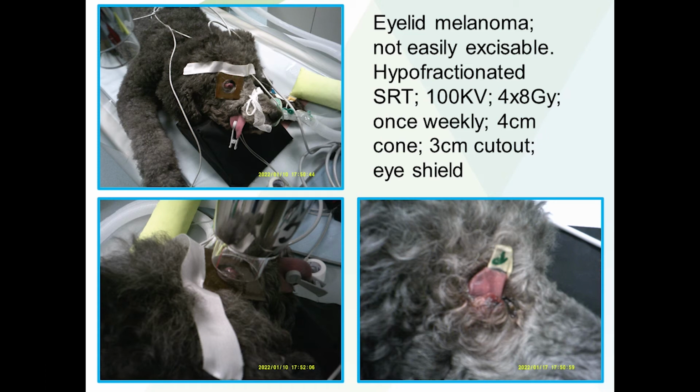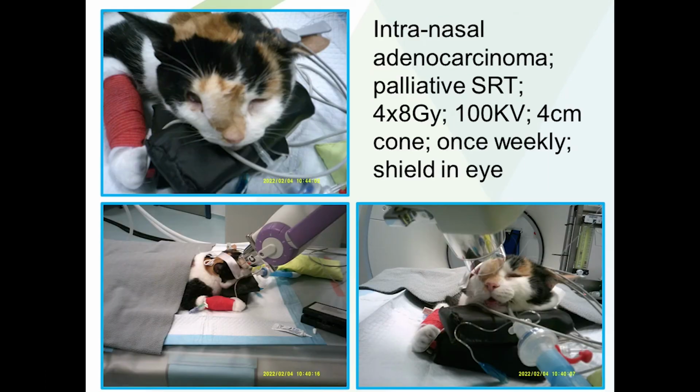And the program allows you to put cutout calculations in. So my physicist just calculated the factor that I had to use in the calculations, and we were able to treat this. The other picture there does show that we put a little shield inside the eye under the mass to shield the cornea.